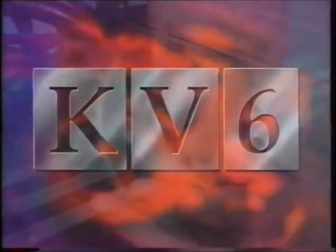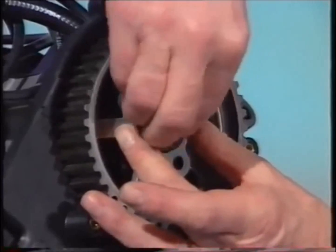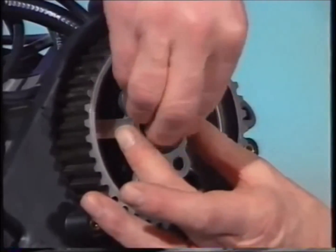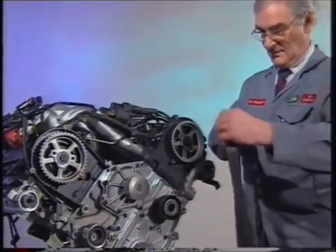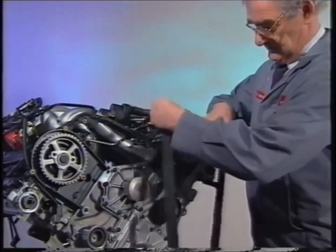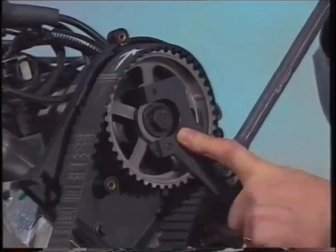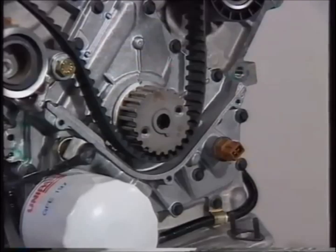To fit the belt, first make sure that all the gears and pulleys are clean and dry. Then fit the camshaft gears using new retaining bolts, but leave them finger tight at this stage. Then position the belt loosely over the camshaft gears and fit the special tools 18G1747/2.